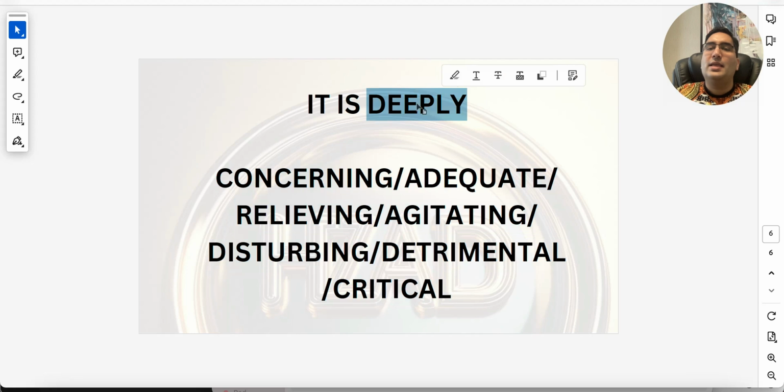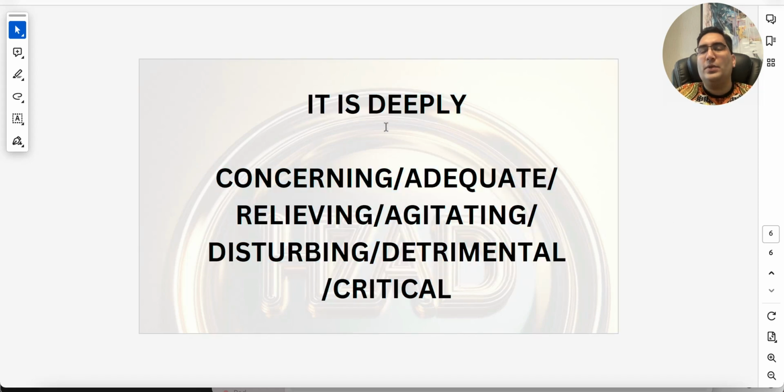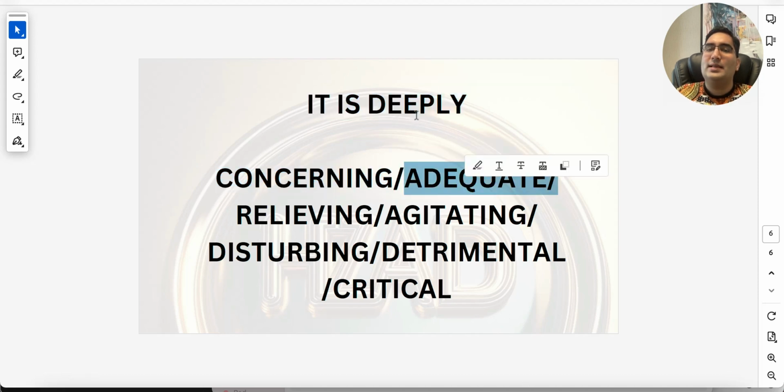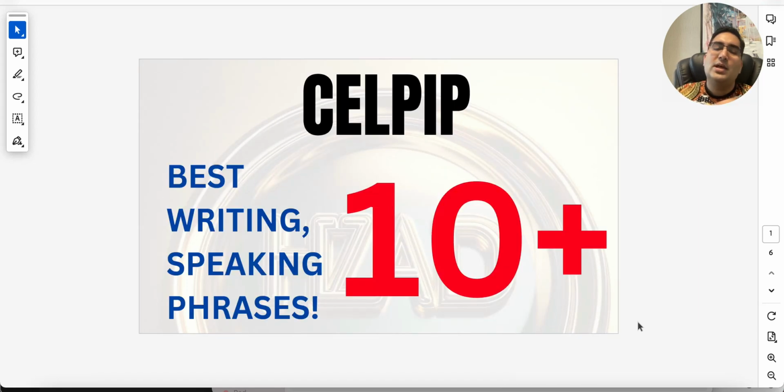Deeply good. But it sounds so basic when you use deeply plus good. It's adverb plus adjective, but it should be adverb plus adjective, which are advanced. Okay, so use a good combination of these depending on the situation, and a great way to practice is use this in a sentence, then use deeply plus adequate in a sentence, and so on and so on. Make multiple sentences with these as well as everything else that was mentioned in this video to score a CELPIP 10 plus.